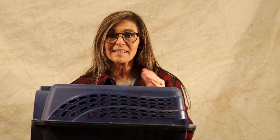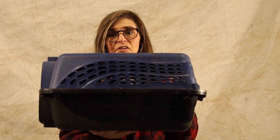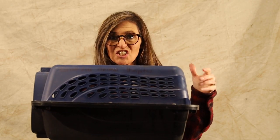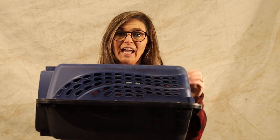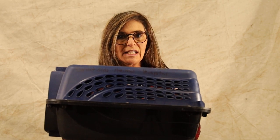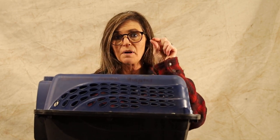Now, the wire crates, what tends to happen, and the biggest complaint that I get, is the puppies will pull the blankets through that's covering the crate. And there's a few workarounds around that, but they still do better overall in this. I can also tell you that these are much easier to clean and much easier to contain the hair. If they have accidents in there, much easier to clean than those wire crates and getting poop off of each individual wire.